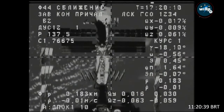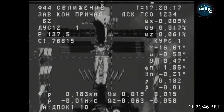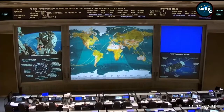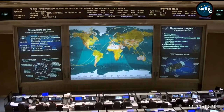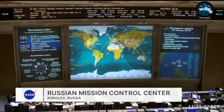And please issue command operation on display 44. Operation PPS initial, then operation commands are sent. And we are sending the final approach initiation command. We'll regain video of the Progress from the International Space Station as we are in a handover period between satellites, but you could hear the communications from the Russian Mission Control Center in Korolyov that the period of station keeping and roll maneuver has come to a close, and that they are issuing the commands for final approach.